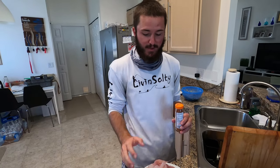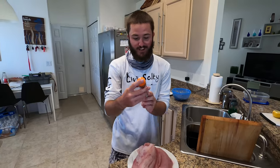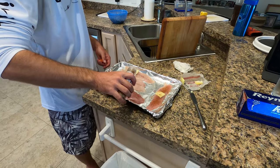So to keep things simple, we are just going to be oven baking this fish so we can really taste the flavors of it with a little bit of Chef Paul's magic seafood seasoning blend here. This stuff was delicious. We used this on my Barracuda Catch, Clean, and Cook I did a couple videos ago. So we're just going to throw the fish on here, spray a little bit of Pam on there, put the seasoning blend on, throw it in the oven for about 20 minutes.